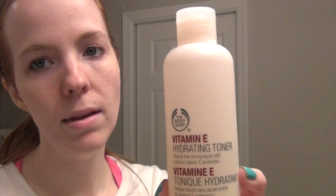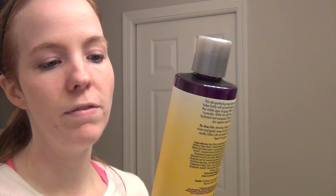Now, I did have quite a few breakouts last week, so I have a couple little things right there, but they're going away on their own. Usually I alternate between two different toners. This one is the Vitamin E Hydrating Toner from the Body Shop. I use that one when I'm feeling really dry or tight, or my skin's inflamed, like today, it's still kind of recovering. And then I also have the Avalon Organics CoQ10 Perfecting Facial Toner. I used to use the Clinique Clarifying Lotion number 2, but I think it was just too drying and stripping for my skin, so I don't use that anymore.